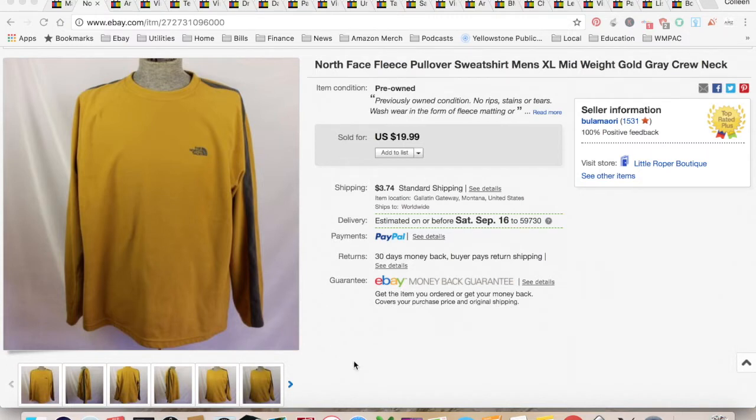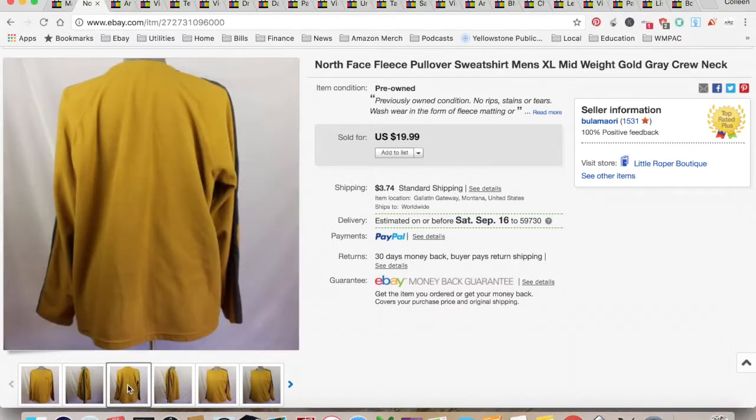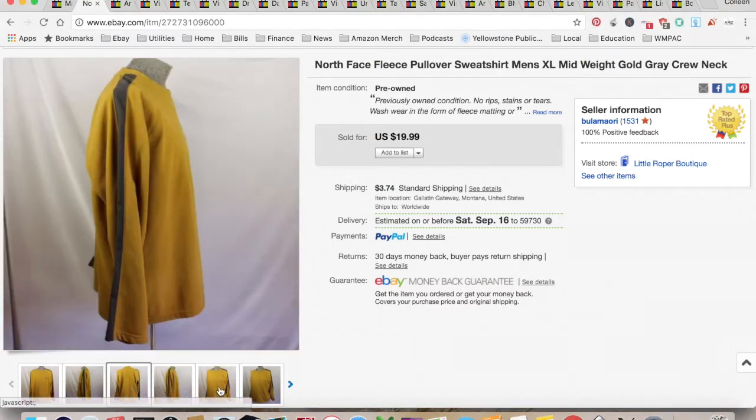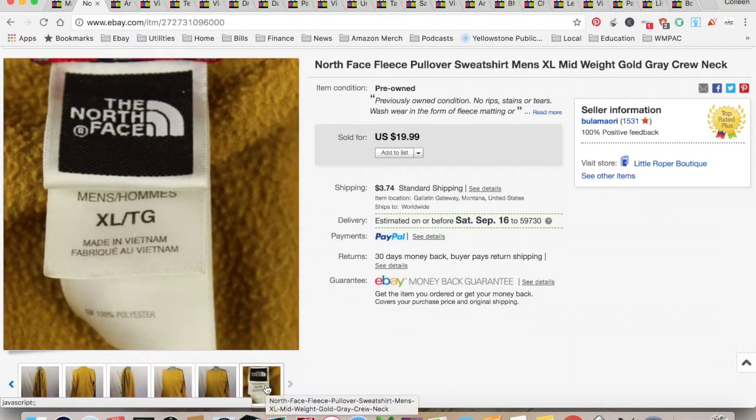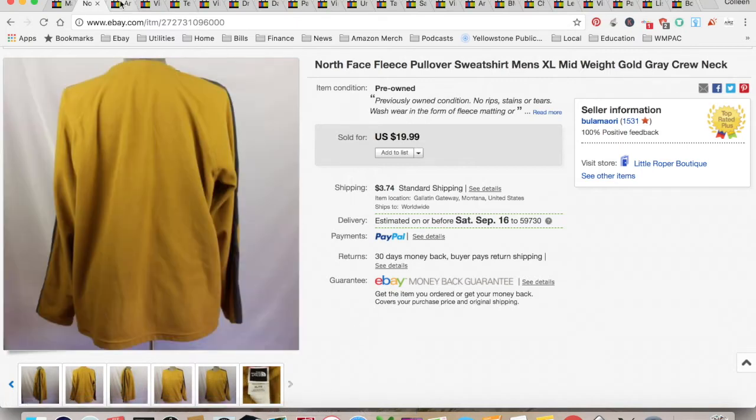This is a North Face fleece pullover sweatshirt, one of my bread and butters. $14.59 is what I sold it for. $18.33 is what I collected. I spent $3 on this at a consignment store on their clearance rack. $6.24 for eBay, PayPal fees plus shipping, for a total profit of $9.09, and it took 2.5 months to sell.